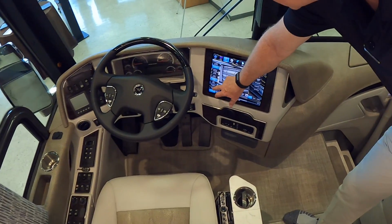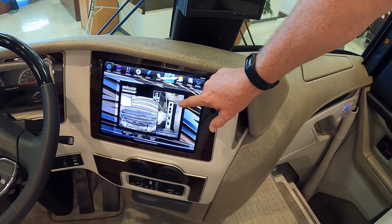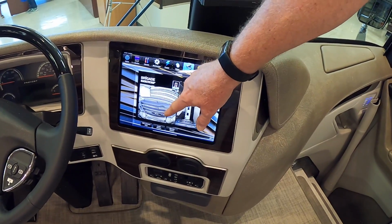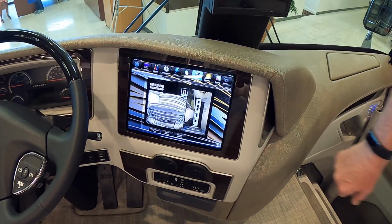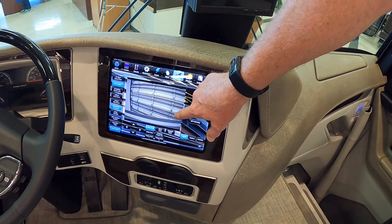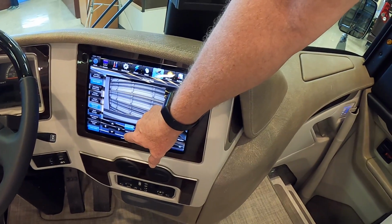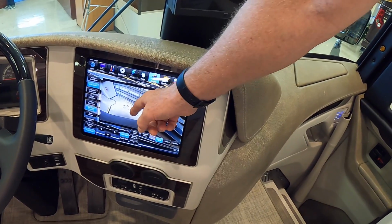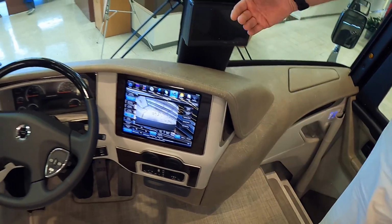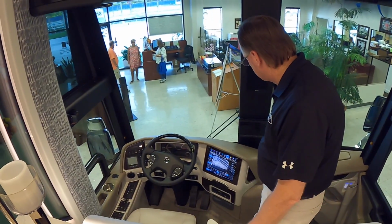We have the 360 camera system as well, which brings up a bird's eye view of the coach, as well as we can circulate around the left, the right, the front, and the rear display here. And then you of course have your normal backup camera, as well as what we call the hitch camera, which will take us down to look right on the bumper, and if we had the hitch on there, you'd be able to see it, so it makes it real easy to back the coach up to a trailer solo instead of having to have somebody back there.